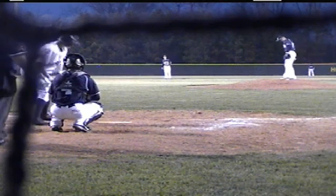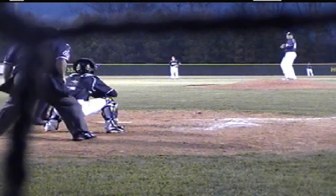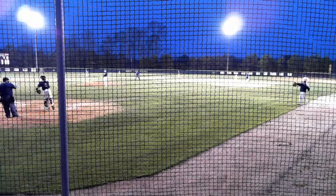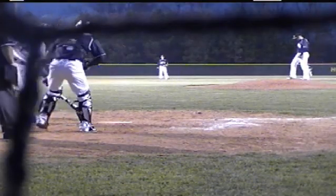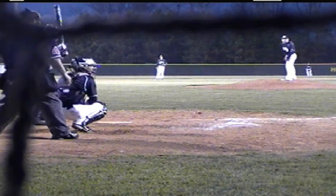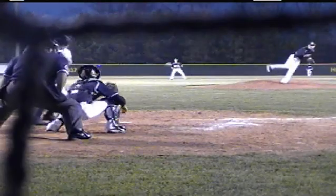2 outs. First region game of the season for both teams. Both teams are 5-5 coming into tonight's region play. First pitch, foul ball. Fouled it off, strike 1. 1 ball, 1 strike. 2 outs, runner at first. Lucas Williams looks in. Gets the signal, runner at first.